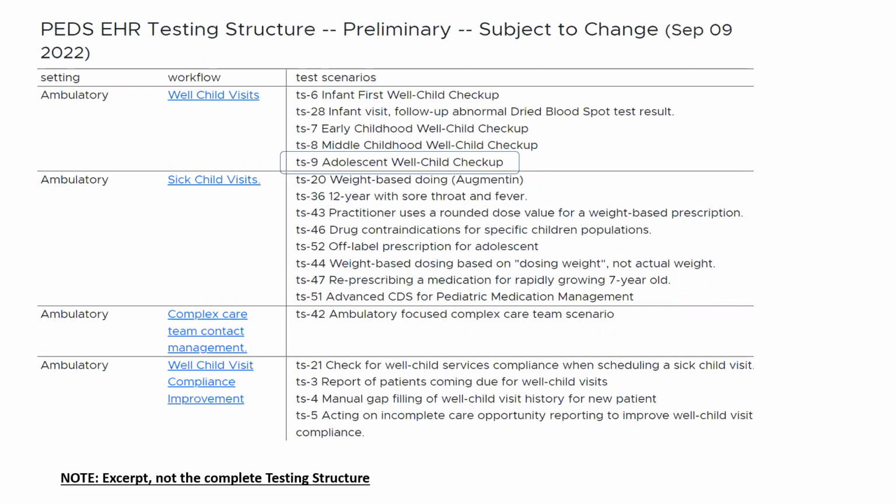So let's look at one example in a little bit more detail. At the top of the slide, you'll see circled a test scenario around the adolescent's well child checkup. These test scenarios for the well child visit workflow are basically following the AAP's Bright Futures periodicity schedule, if you're familiar with that, for the major age groups. I've circled the adolescent one so that we can look at that in another level of detail. Next slide, Tim.